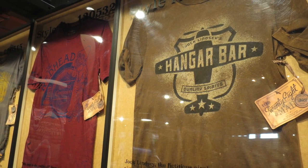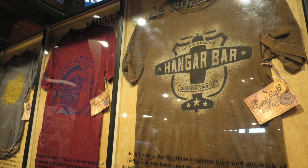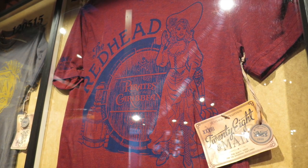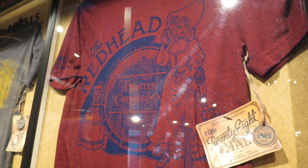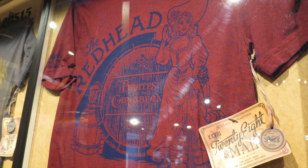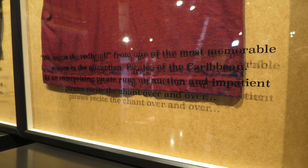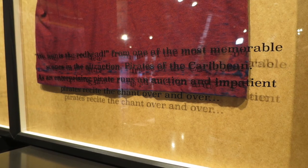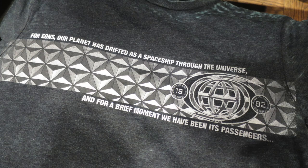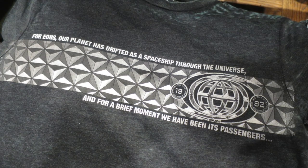Over at 28 in Main, they have some new merchandise, which is great. I love this store. So they have these shirts in the glass cases, these graphic tees that are really cool. They have a Pirates of the Caribbean one recently added that has the redhead from the attraction on it. But I noticed that on these cases where the shirts sit inside, they have descriptions telling you what the shirt means. So if you look at it and you don't understand what the reference is, where the character is from, then it will tell you in that description there on the glass case. So that's kind of a nice touch, something to add in there. And also they have this new shirt that is straight from Epcot, like classic Epcot Center, which I love.